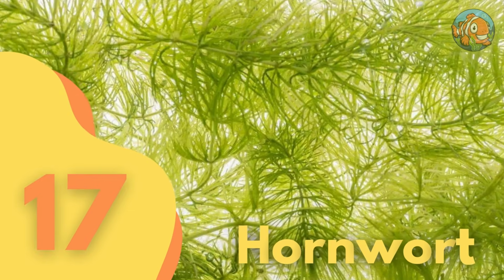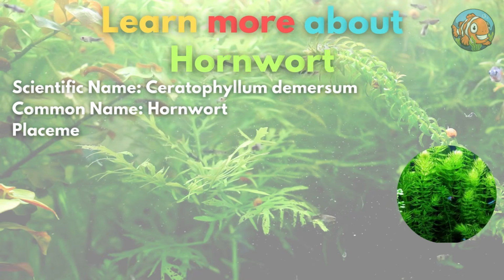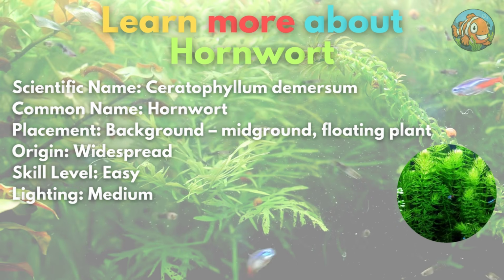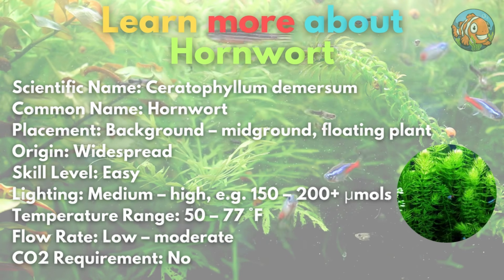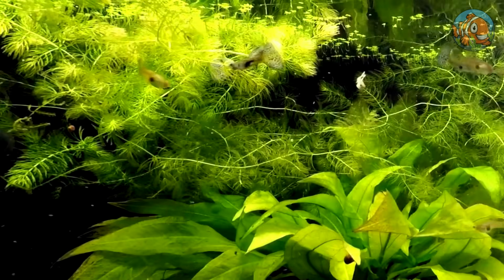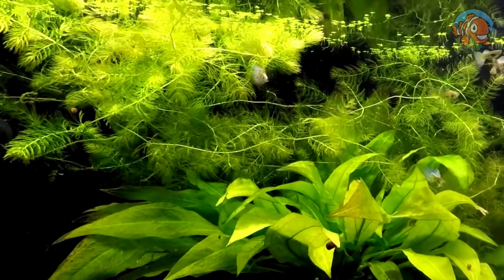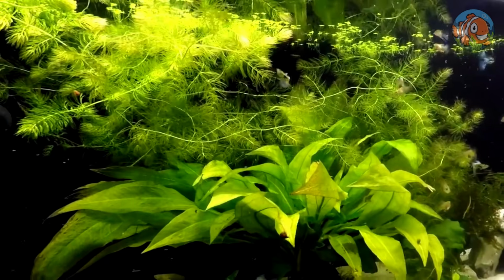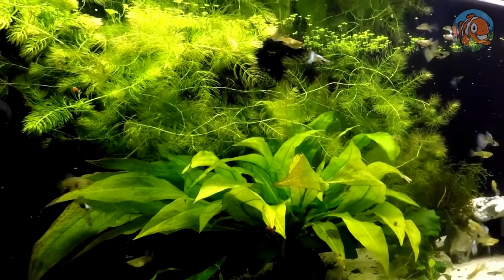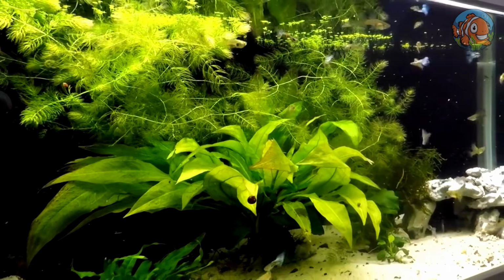Next on the list is Hornwort. A stem plant with thin needle-like leaves, Hornwort overgrows. You may let this plant float in a water column or use plant weights to anchor it firmly because it does not send roots down into the substrate. Hornwort is incredibly simple to cultivate and requires no additional care, such as high lighting or CO2. These plants are also beneficial for removing excess nitrates from the water and lowering maintenance requirements.